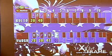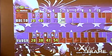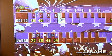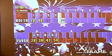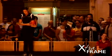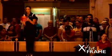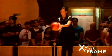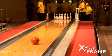Back-to-back open frames now, 54 in the 4th for Rachel Vaughn. You know, just to give you people some idea on what kind of heat is in here, it's got to be mid-80s at the lovely Vanderbilt Hall, but there is also no hand dryer on the lane because there's no ball return. So a lot of pressure and a lot of heat on these girls today.